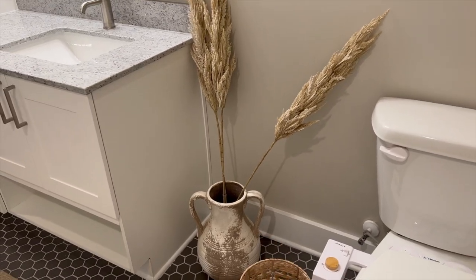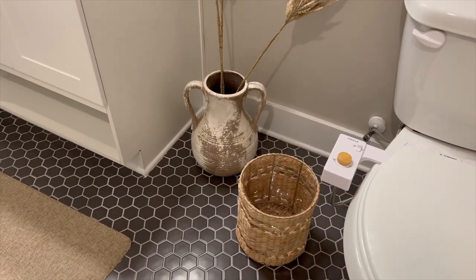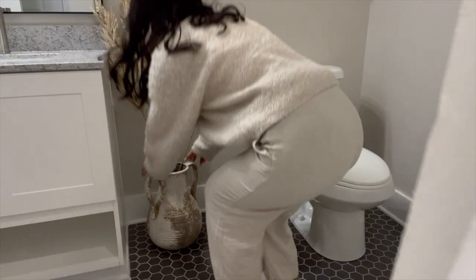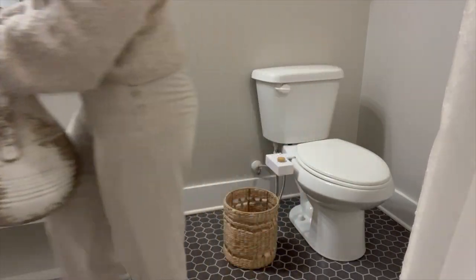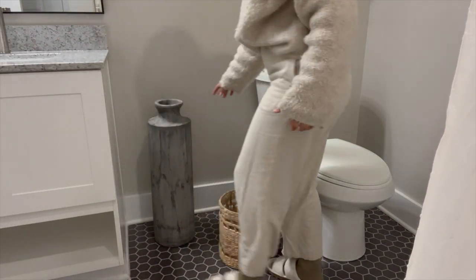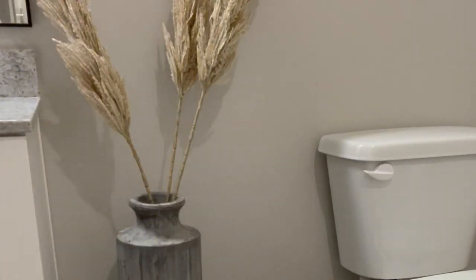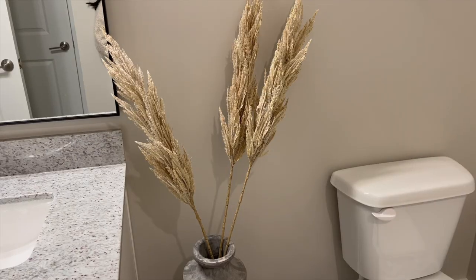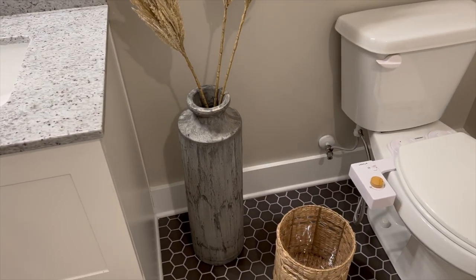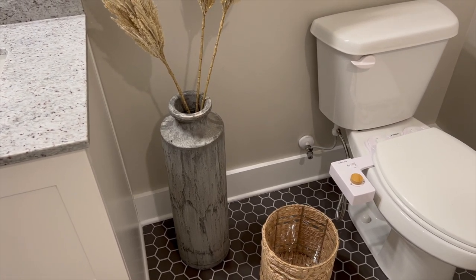Love how it looks with this vase. It's too similar in shape to the trash can, so they kind of blend together. So I'm going to try another vase. Let's see how it looks. Okay, this looks way better. I don't know that I'm crazy about the color of the vase, but we're going to leave it like this for now. And if anything, I can always maybe DIY a new paint job. We'll see how it looks.